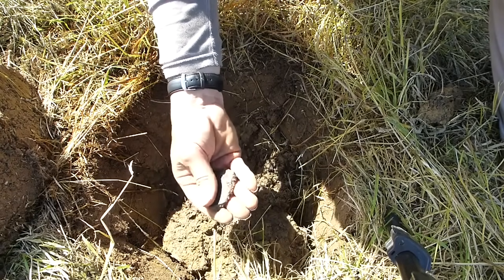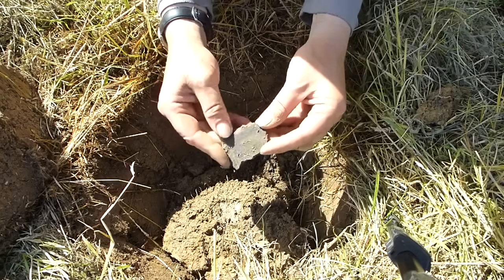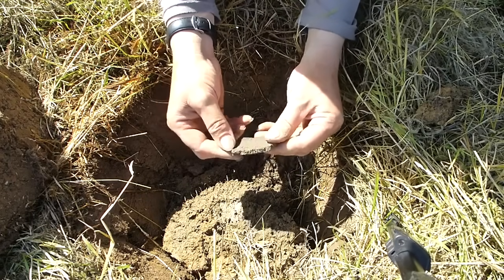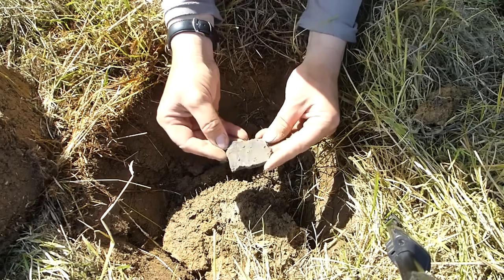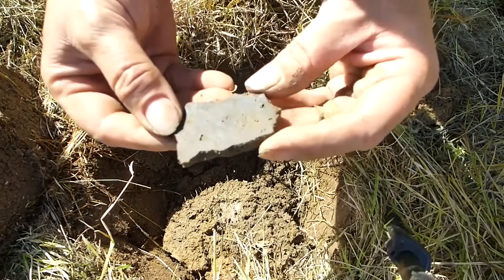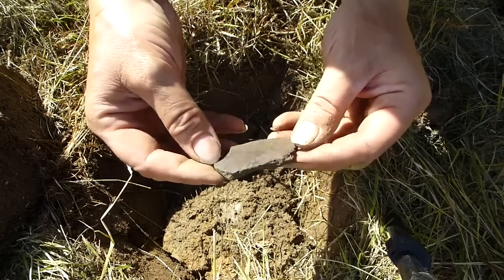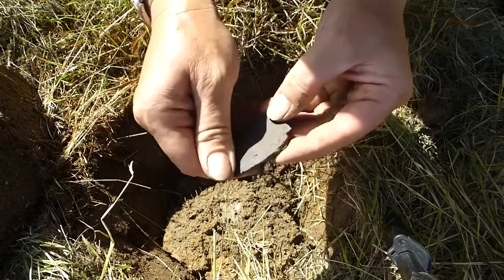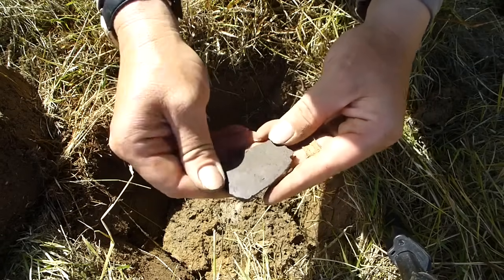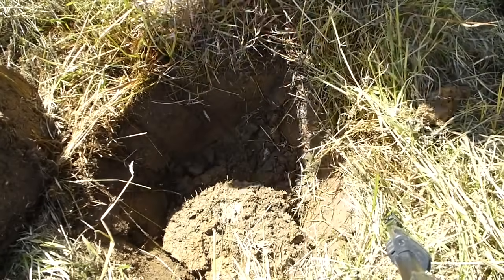Now, what is this? Is this pot? It's got a slight curve to it. Could be a bit of Iron Age pot or Bronze Age. It's got sand in the mix, so it could be. It's got a very slight curve. Looks like burnish ware. It's interesting. Right, now what else is in here?